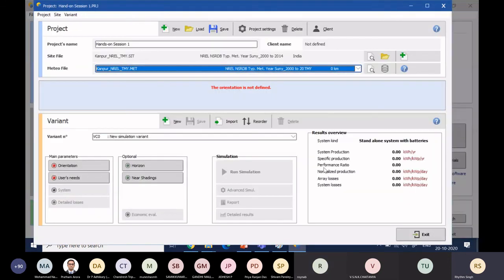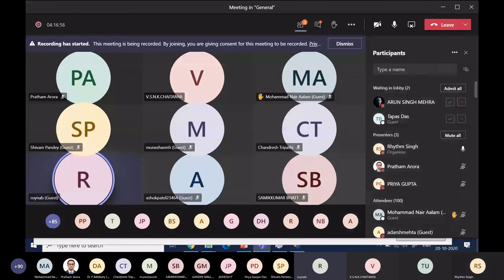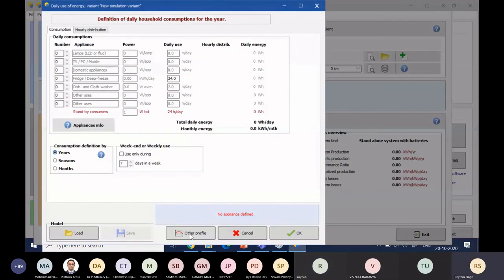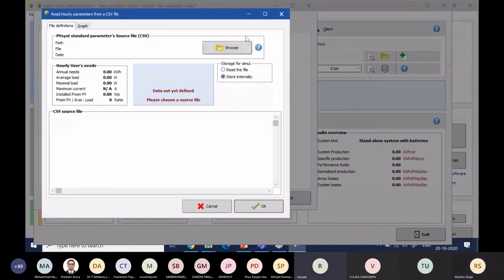Another thing, you showed the load option of the data, from where the CSV file can be loaded. Where is the load option, sir? If you go to other profile, there is this option, load values from a CSV or hourly data file. Select this one and choose the CSV file. Oh, okay, so other profile. Okay, sir. Thank you.